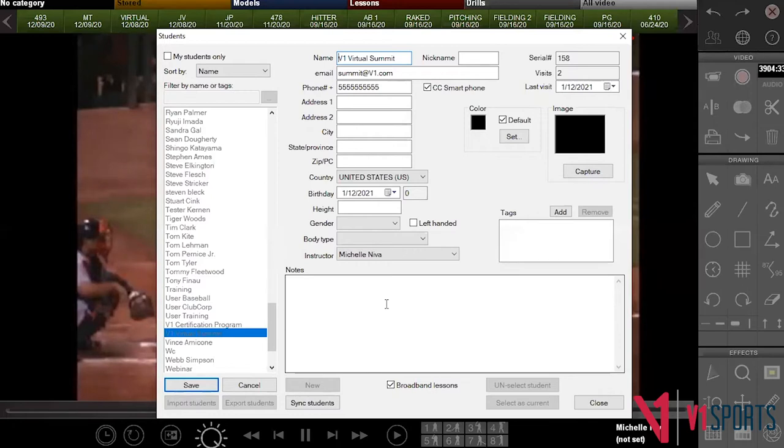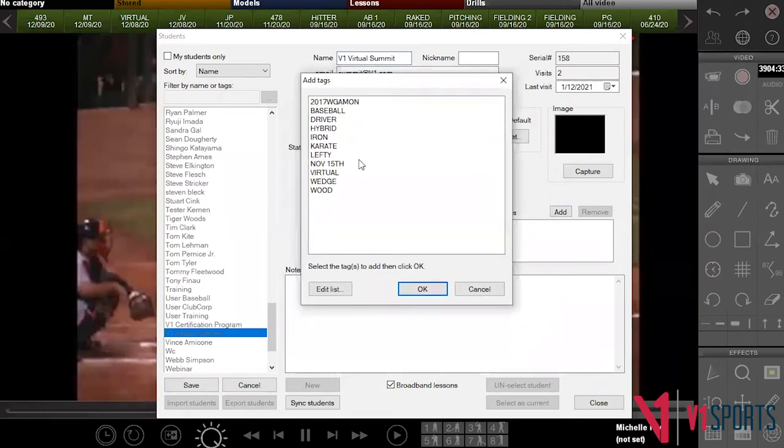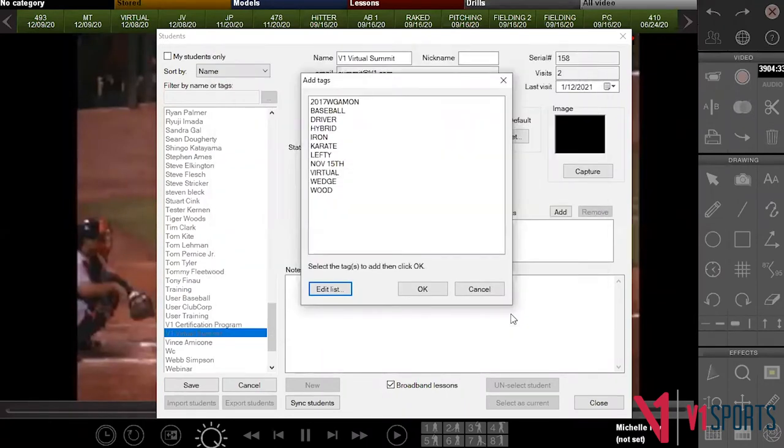The only other thing I like to point out on here, and it relates to the lessons, and I'll show you later how to use the tags, but you see over here the tags. So this is where I can actually add a tag to this particular student. In this case, I've already added a virtual tag, but I will add it to this student. If you want to add one, you just hit edit list and put in add new, and you can add a new tag right here. I did this ahead of time though, so we have a virtual summit tag.